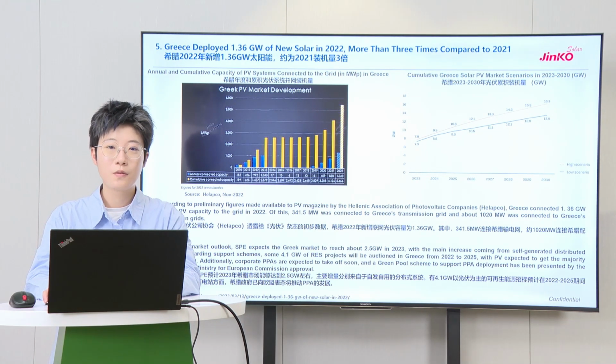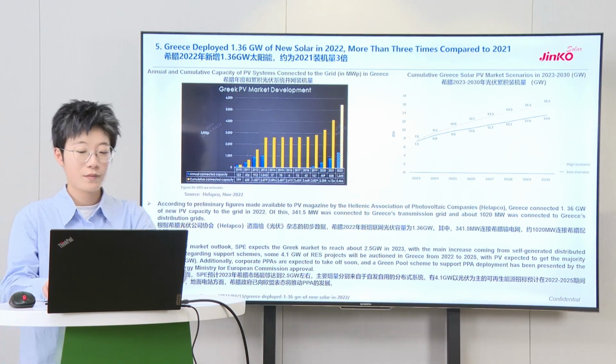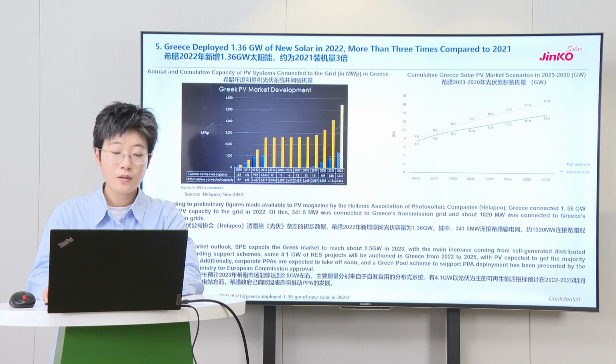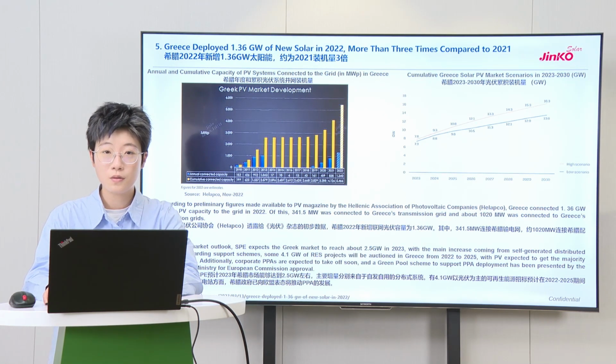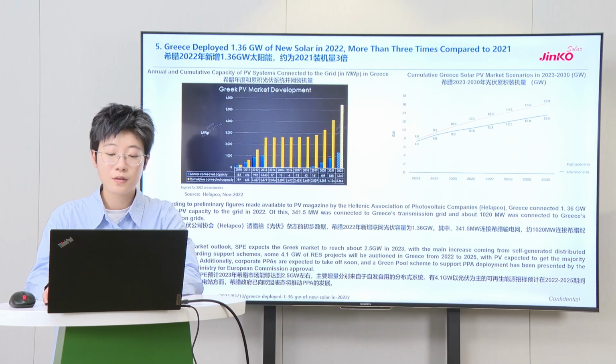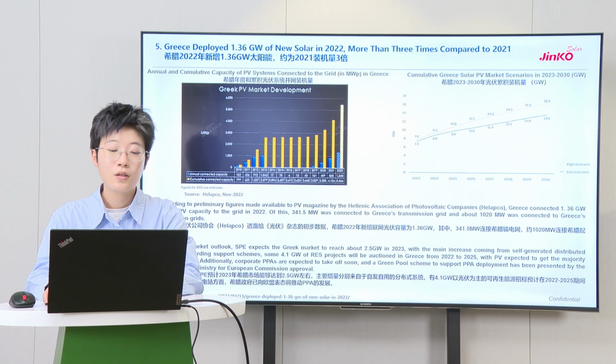In this slide, let's have a look at the Greece market. According to the official number, the installation of Greece in 2023 is around 1.36 gigawatts. It is the first time that the annual installation of Greece is over 1 gigawatt. For the market outlook, as you can see on the right-hand side, the Greece market can reach about 2.5 gigawatts this year, with the main increase coming from self-generated distribution systems. Regarding the support scheme, 4.1 gigawatts of RES projects will be auctioned in Greece from 2022 to 2025. Additionally, corporate PPAs are expected to take off soon. A green pool scheme to support PPA deployment has been presented by the Greek Energy Ministry for European Commission approval.